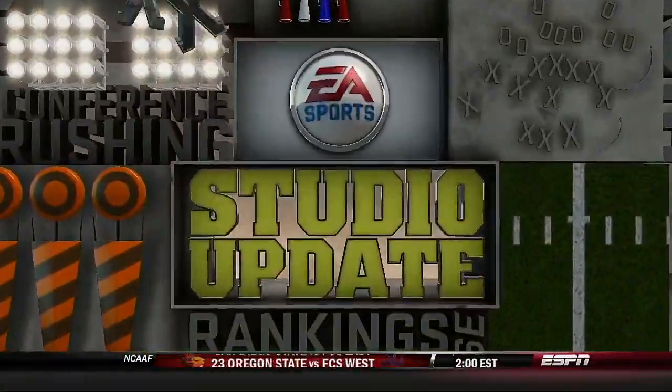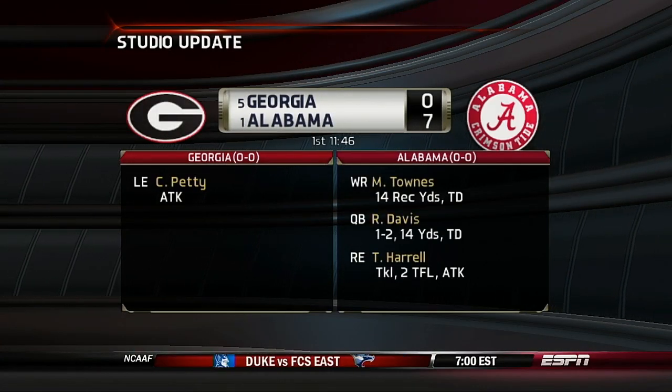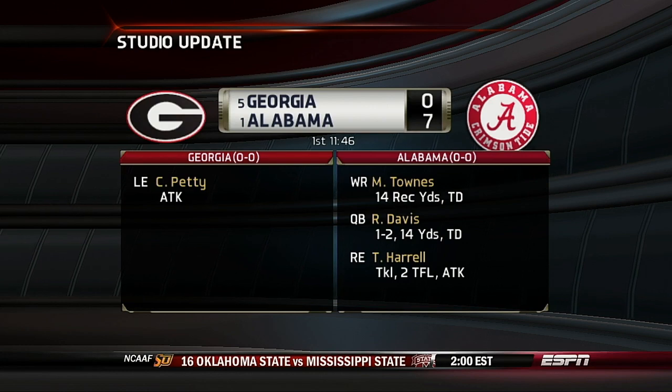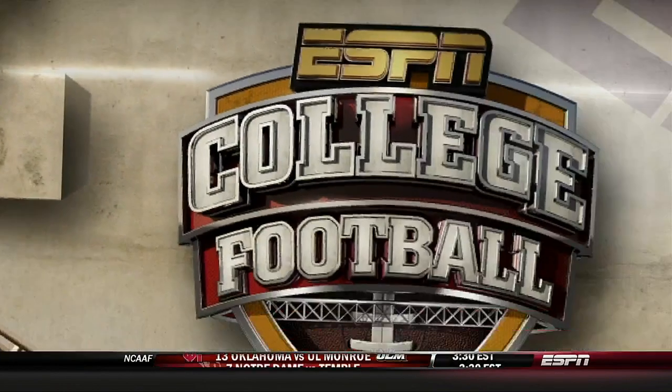Time for an update from the studio. Reese, what have you got? We keep your finger on the pulse of the top five. There's always fallout in the BCS standings. The Crimson Tide unleash their aerial assault and find pay dirt for a touchdown. The Crimson Tide on top, 7-0.